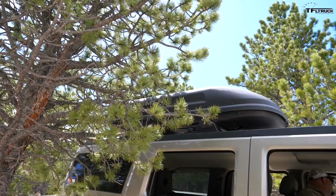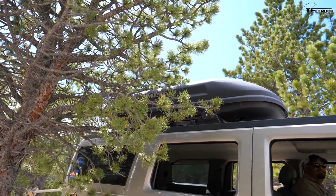Can't see what I'm hitting. It's a roof rack against a tree. Curse you, that Hummer roof rack box! Hey, Nathan. Don't worry about that roof rack. We don't need it. You know, one of the problems with overlanding is that a lot of people, including us, put a lot of extra crap on top of their vehicle, so suddenly it's no longer as small, which means you limit some of the places you can go to without rubbing or destroying components on your vehicle.